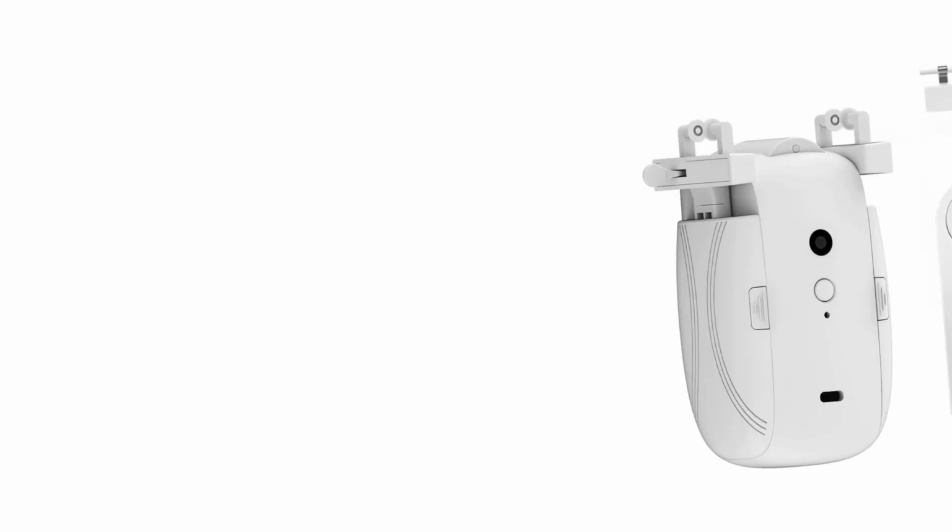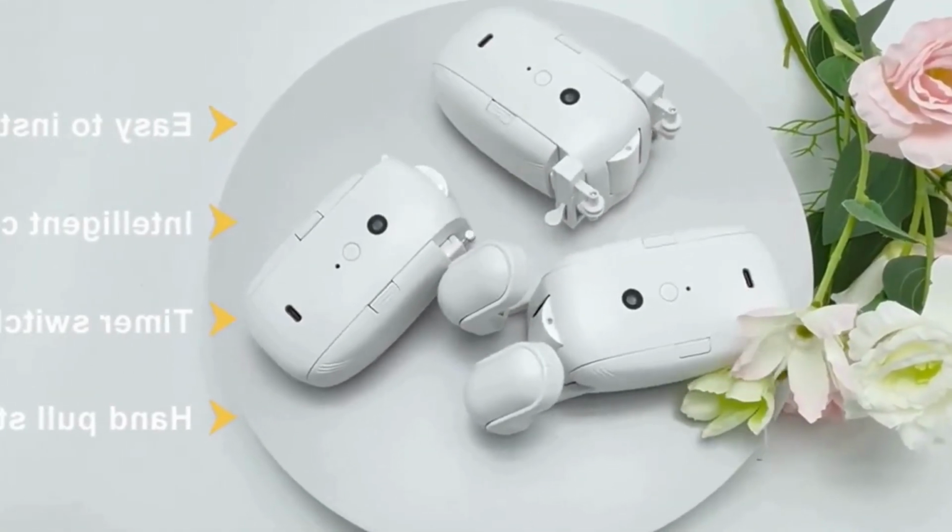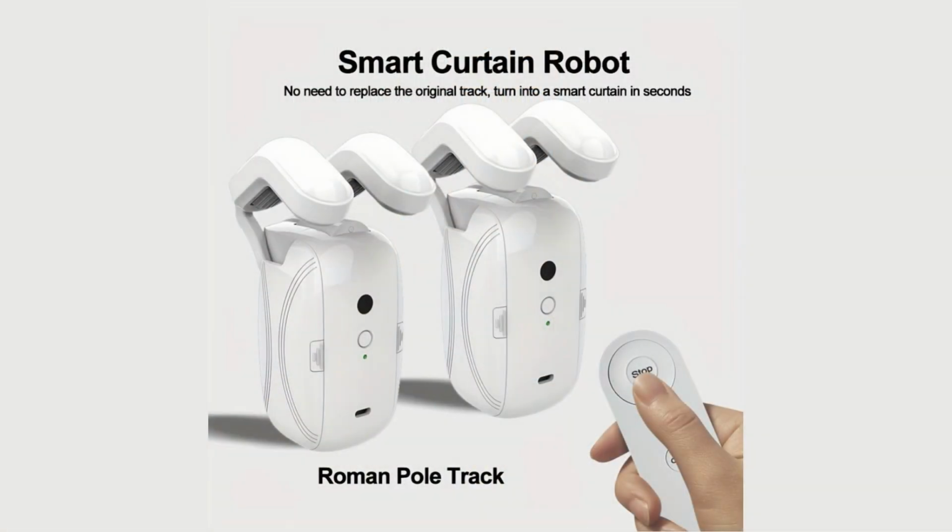The Quoya Smart Curtain System is another top contender in the wireless automatic curtain opener category. This system is designed for users who want a more permanent and integrated solution. Unlike the SwitchBot, which is a retrofit device, the Quoya system involves installing a new curtain track that is motorized and controlled wirelessly. 3. Aqara Smart Curtain Motor.